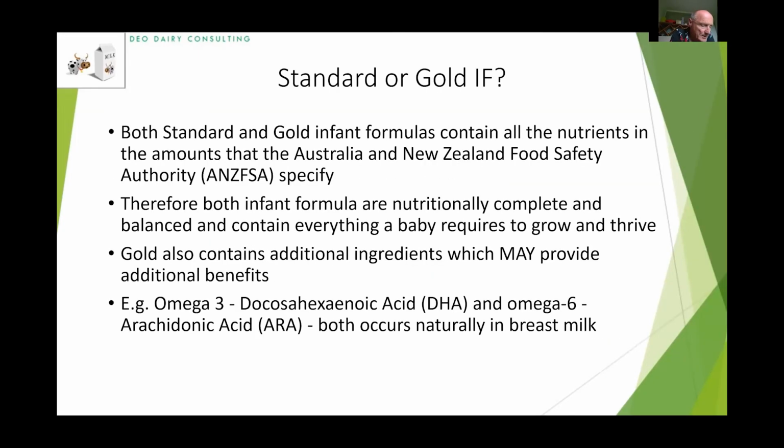Okay, so that leads me on to, we know all the different components in human milk and cow's milk. We can mimic a lot of them to a certain extent, but not fully. As I mentioned, we have different types of infant formula. We can have a bog standard infant formula that offers just a balance of fat, protein, lactose, minerals, vitamins, etc. But we are now going for these premium formulas, gold infant formulas they're normally called.